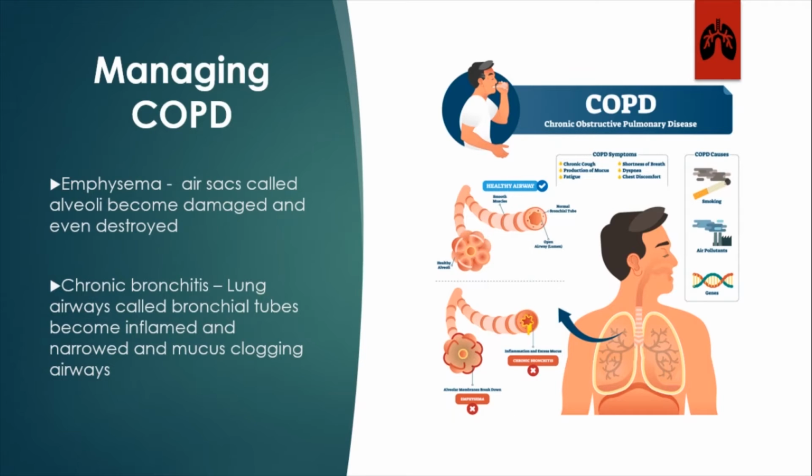Now, chronic bronchitis affects the bronchial tubes. They become inflamed and narrow, and mucus clogs up the airways, which makes them very restrictive. It makes it hard for oxygen and air to get past there. It also clogs things up, making you cough more and feel more congested. And there are some great medications that can help with managing COPD, which we'll touch on also.